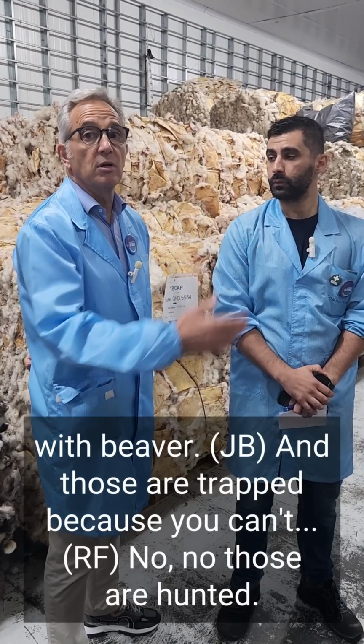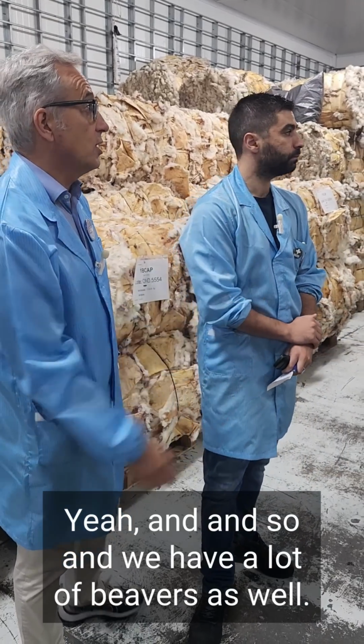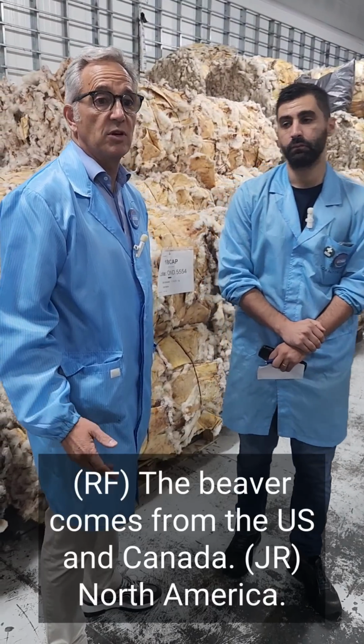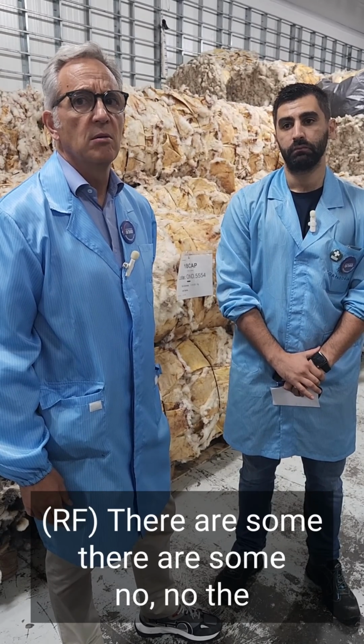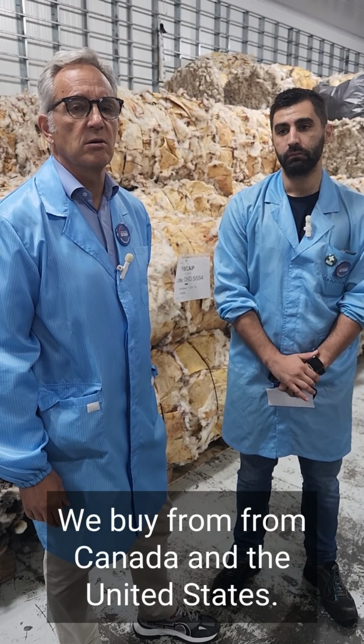And the same with beaver. Those are trapped. Those are hunted. And we have a lot of beaver as well. And where does the beaver come from? The beaver comes from the U.S. and Canada. North America. There are no beavers in Europe. There are some, yeah, but not enough. We buy from Canada and the United States.